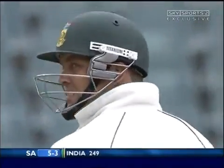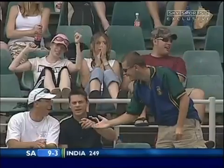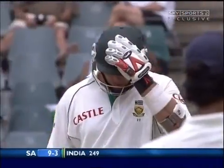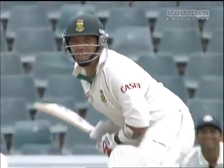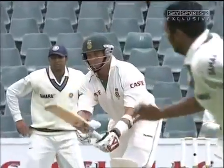Now that's adding insult to injury. Pitched up, beautifully struck down the ground. On the first boundary of the South African innings. Boy, the Indians, when they see that, they're not going to be happy. But Jacques Kallis is going to make him pay no matter what. That's beautifully struck.